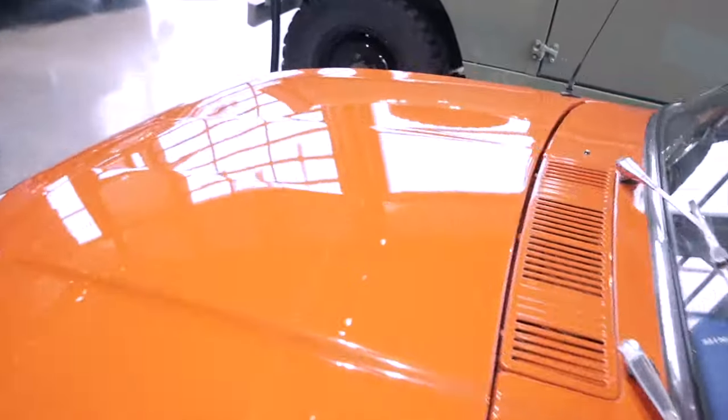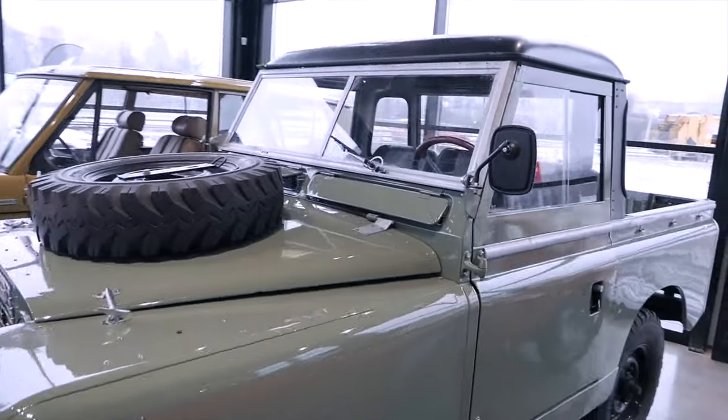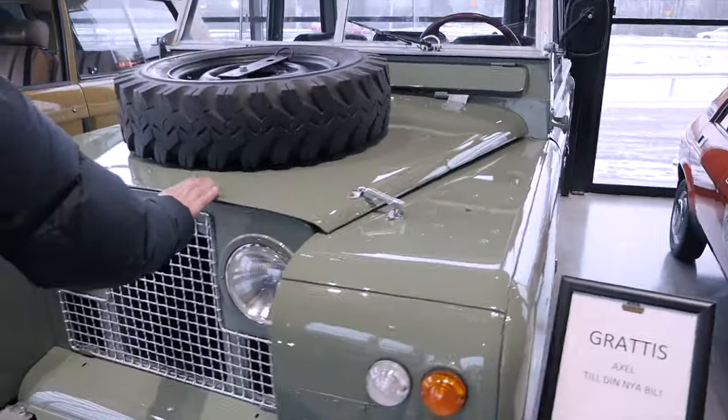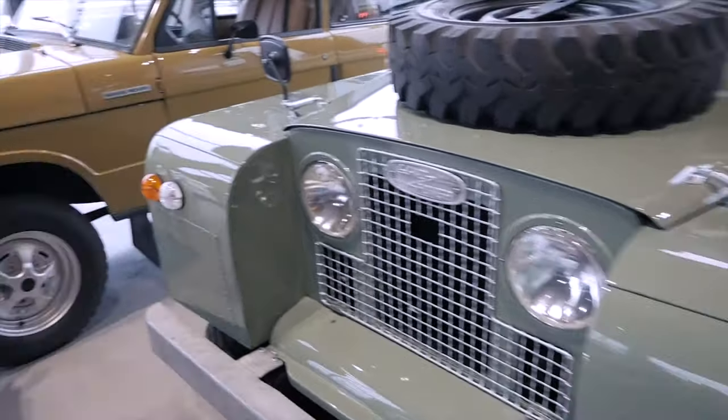They go over to a Mark II classic Land Rover. These are fetching good money these days. Yeah, well, they're tanks, aren't they? And now we've got this Series 1.